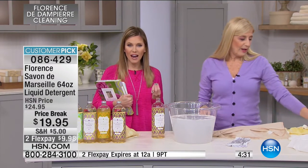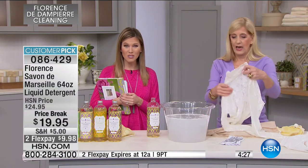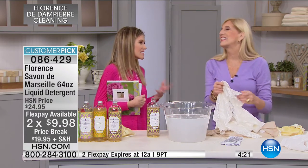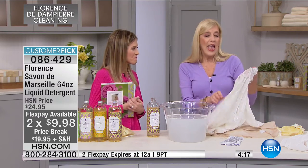The scent is divine. You still have your choice of scents. The milkweed will be the first to go, so that is our most limited, but you have other scents like orange blossom and lavender and fig. So many pleasing things that really take you to that old world. It does, absolutely. And it works.